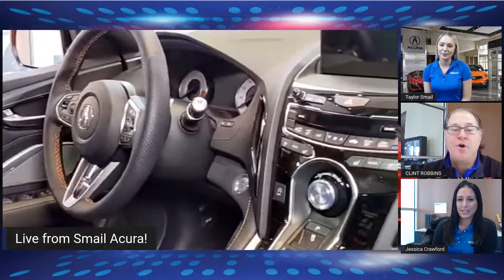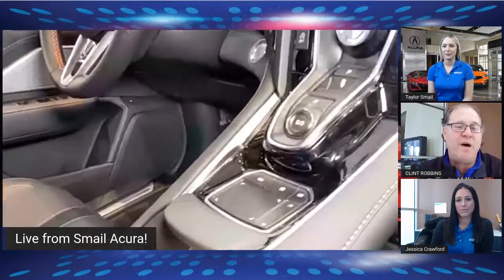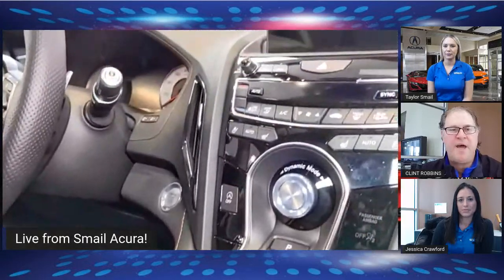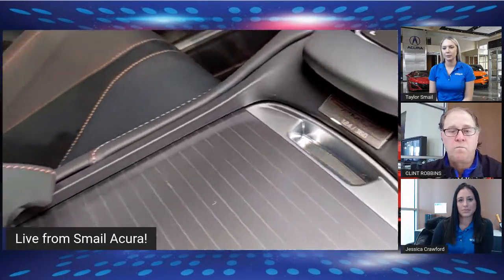One thing Acura is known for is having a lot of standard features. And everything that Jess talked about is standard except the blind spot. You have to go to a tech package to get that. So if you get a premium package, which is basically our base package, you can have all the standard safety options that come with that.